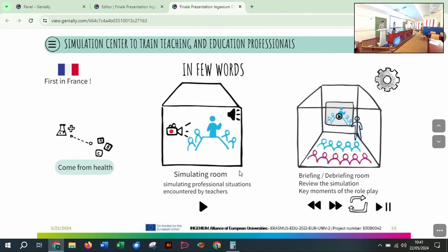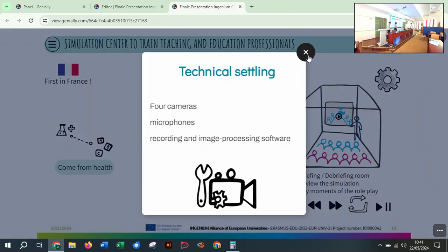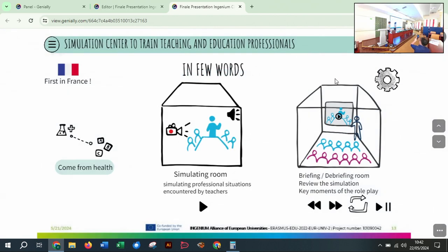Basically, a simulation center at our school is composed of two rooms. This room looks like a normal classroom, but smaller. On the technical side, it's equipped with four cameras and also recording and image processing software. Everybody acting has microphones, so you can hear everything happening here, and you can see and hear from the place used for briefing and debriefing. You can also record the session and press pause on the key moments of the simulation, so you can review it as a training part.